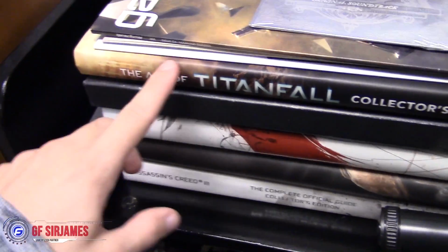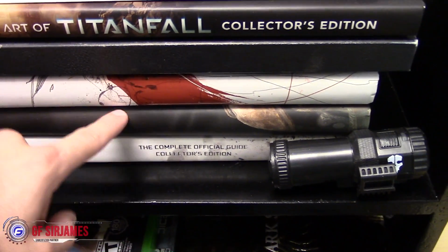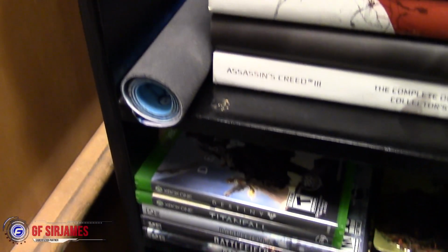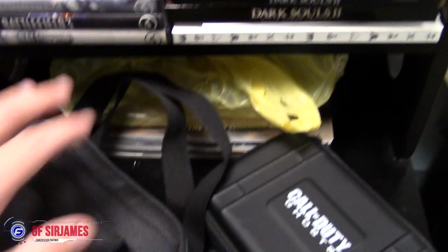Such as coffee table size art books like the recent Titanfall one, Skyrim, Collector's Edition guides. I still need to get the Collector's Guide for Assassin's Creed Unity to add to the Assassin's Creed collection. And of course a card mat. I do play some collectible card games. Over here some games. I'm a big Battlefield fan. Some steelbooks, just random stuff here.